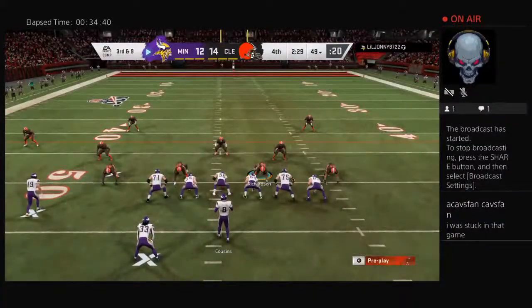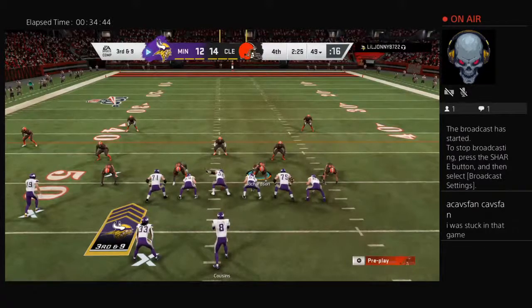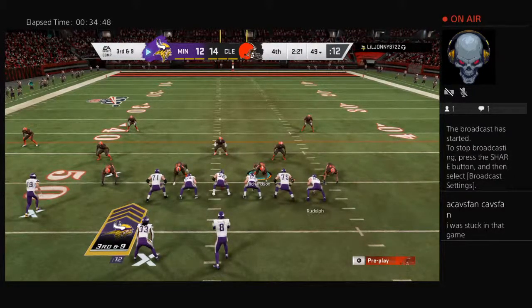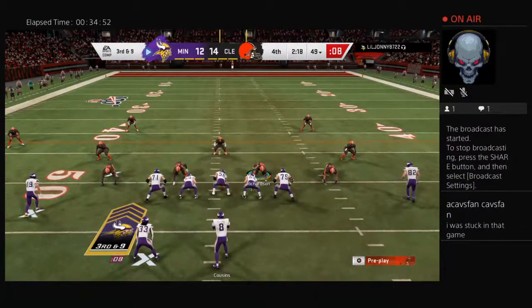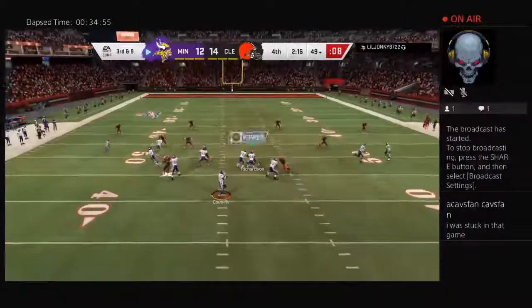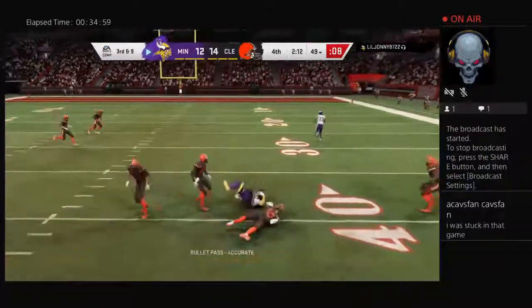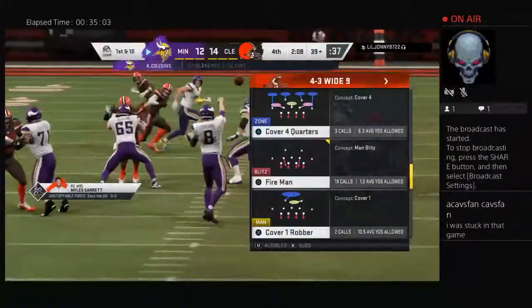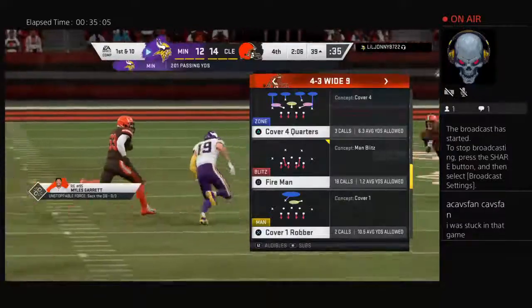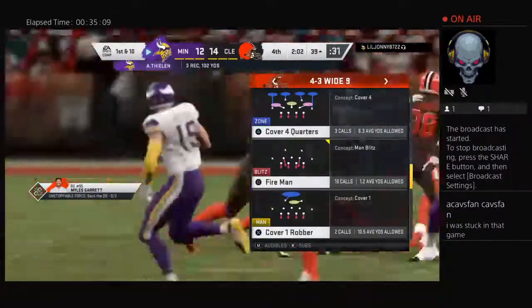One of the bigger plays in the game thus far, and the crowd getting into it as we come up on a big 3rd down. Here's Cousins. That one into the hands of Thielen, complete. And they'll get him down as he's inside the 40. 12 yards there, first down Vikings.